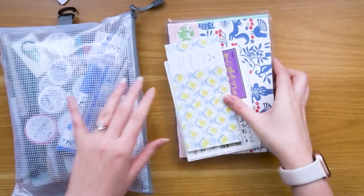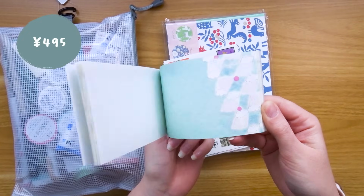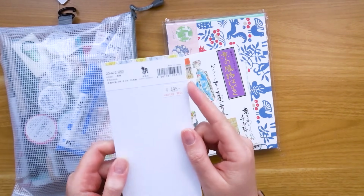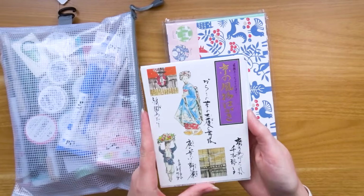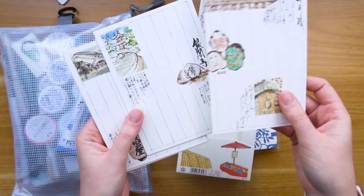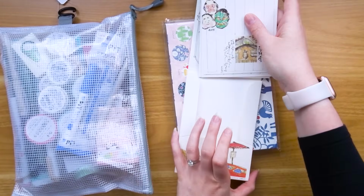Let's do these things next. This is a 4-pattern. I just thought this was really pretty. I love the designs. So a paper pad, that was 495 yen. So some of these will have the prices on. I also got this, which again, postcards, and I really love the design of these, just a bit more traditional. I'm going to split those with my sister.